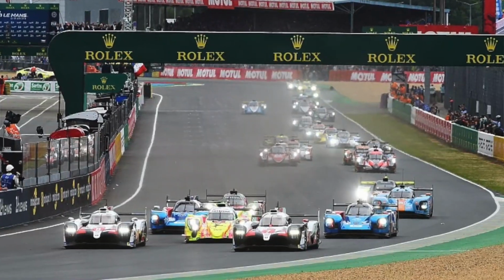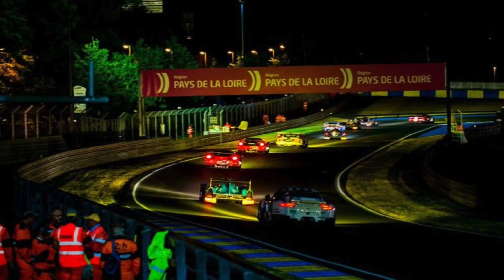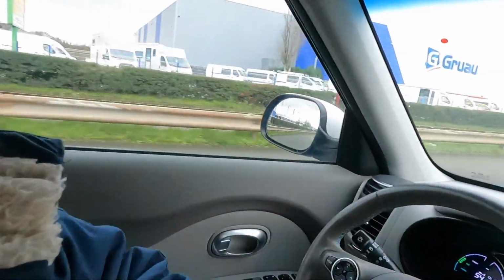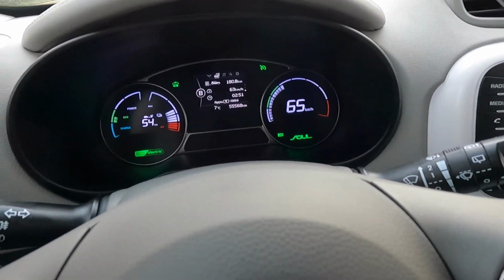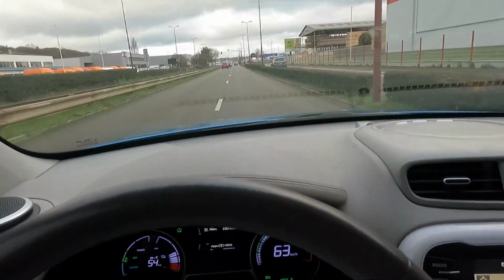Okay, so here we are in Le Mans. So it's that town where the famous Le Mans race takes place, and we will stop for another recharge. So we have driven 180 kilometers, as you may see, and we have another 220, I would say, before we reach Paris, so before we get home.